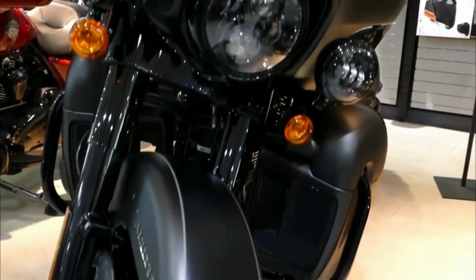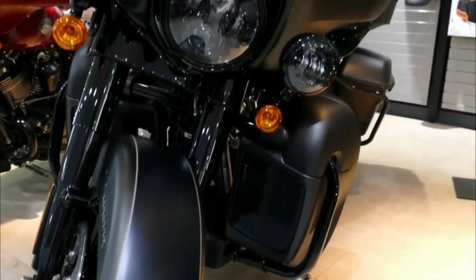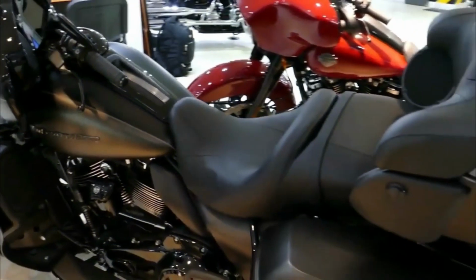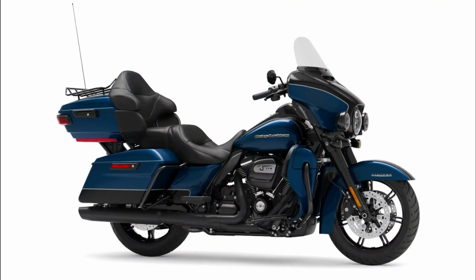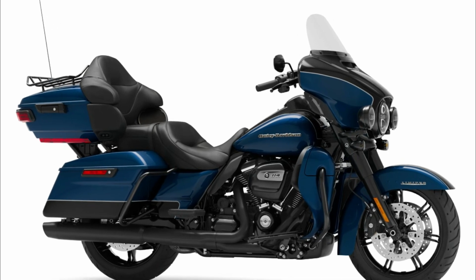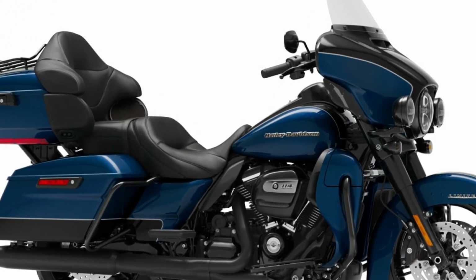The bike features the big Milwaukee 8114 engine, which makes an even more impressive 114 lb-ft of torque. This is the bike that will gobble up miles with ease, and you'll get to ride along in pure Americana bliss while it does.